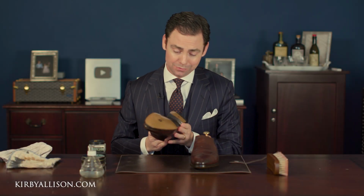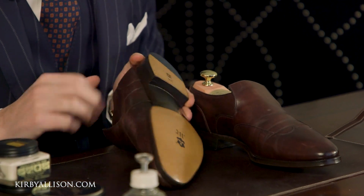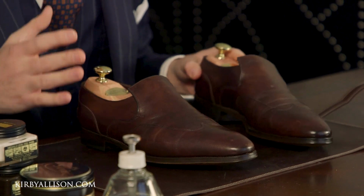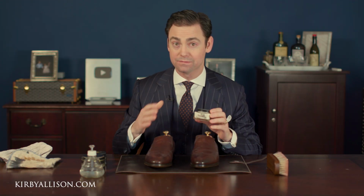Sounds great. Okay, so we've got the new J.R. Rindenbach Oak Bark Tanned Leather outsoles on these beautiful John Lobb Warricks. Now it's time to rejuvenate and really polish up the uppers of these shoes. As you can see, these shoes have been pretty well neglected. We're going to do a few things here. We're going to start off with the Saphir Renovator.